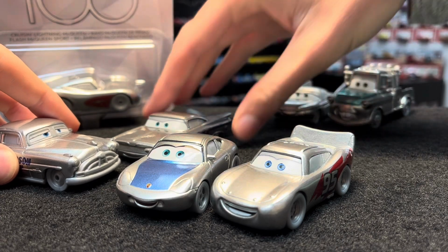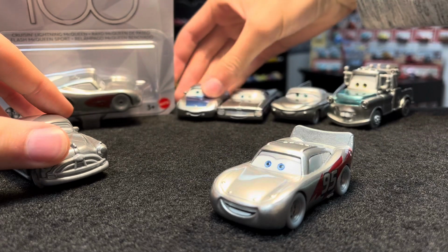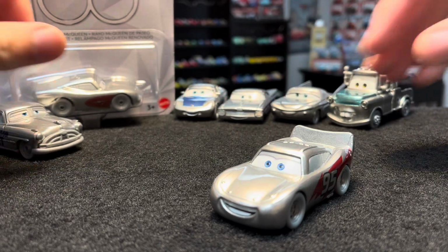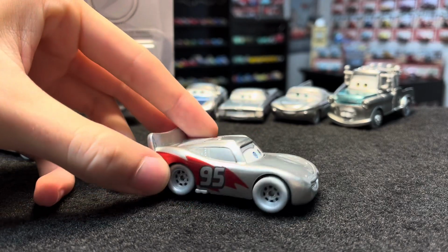Cruiser McQueen can get out of there. You've seen him for quite a while now, even though he is technically newer than these guys. This took me forever to get them. Alright, so here is our Lightning McQueen. This is just the normal Cars 1 version of him.